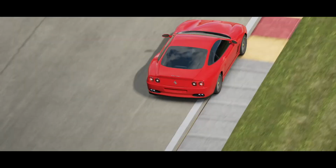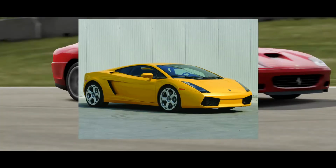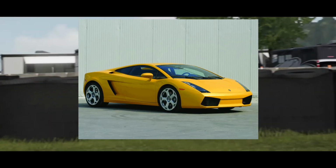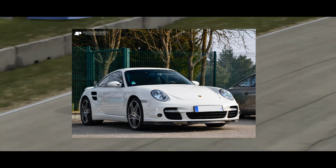And at the time, the Ferrari 575 Maranello rivaled against the Corvette C6, the original Lamborghini Gallardo, and the Porsche 911 997 Turbo from the mid-2000s.